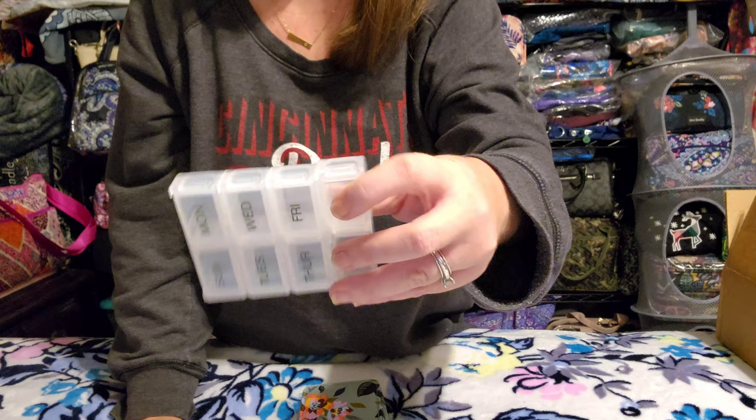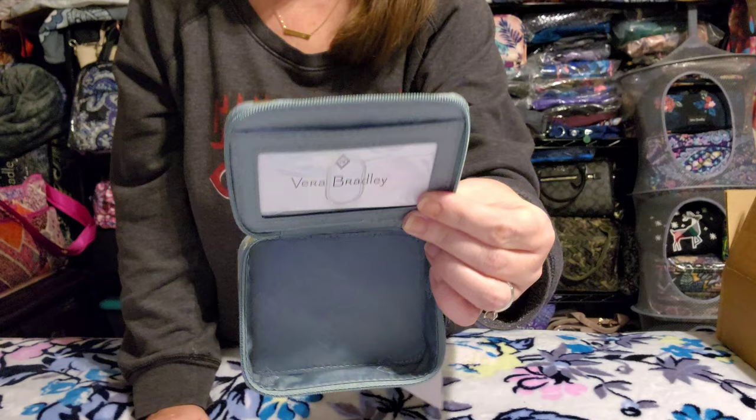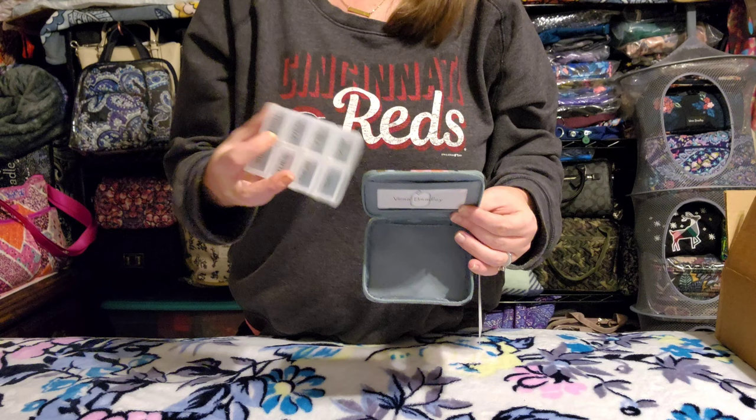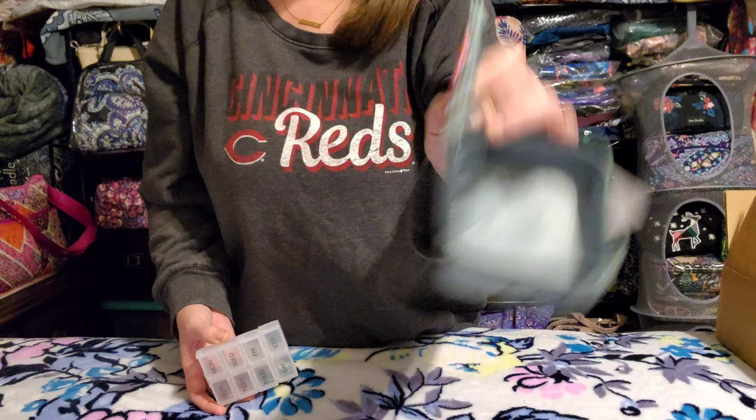I don't use those. I just take the case out generally and then I use the little pouch part of it. So, we'll see. I have heard Warthog Princess talk about using these for earrings when she travels. Or things like that. So I may give that a try. I may try to find a use for this.